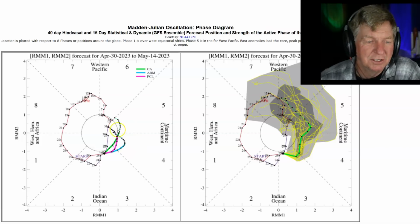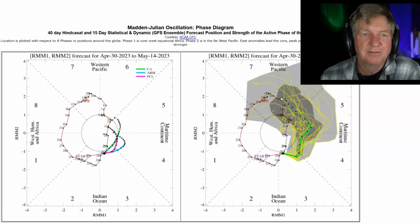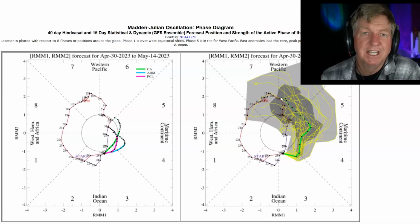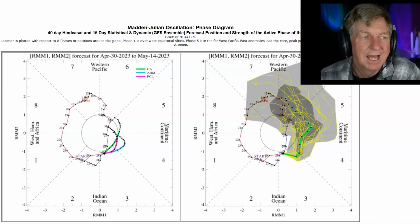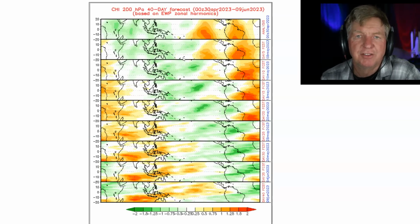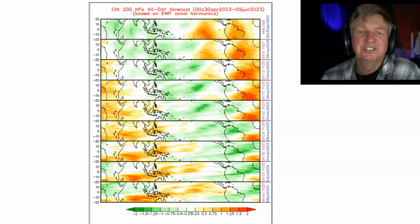That's what we want to see. We don't want to see a wimpy active phase. We want to see a stronger active phase because, 1, that will feed energy to the jet stream in the southern hemi, and 2, it will also help potentially create yet another Kelvin wave, and we'll get into that in a minute. Then we go to the upper level model, and all this shows is yet another dimension of the MJO, the active phase.